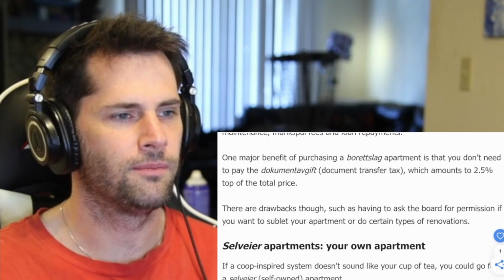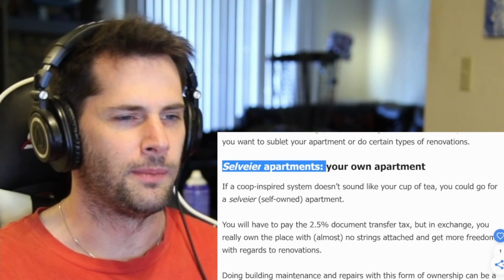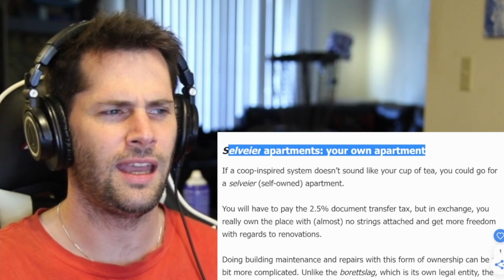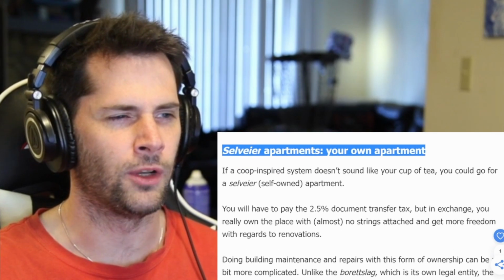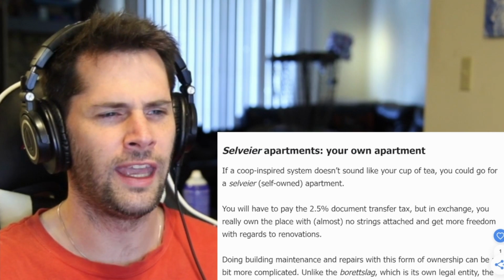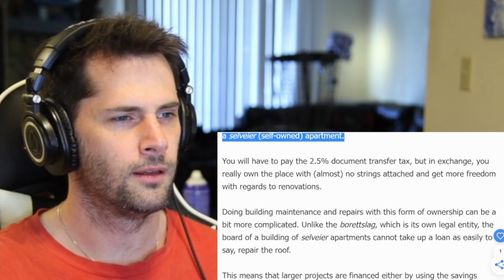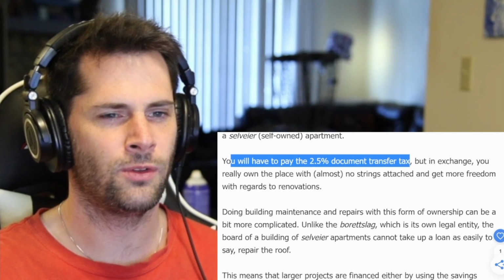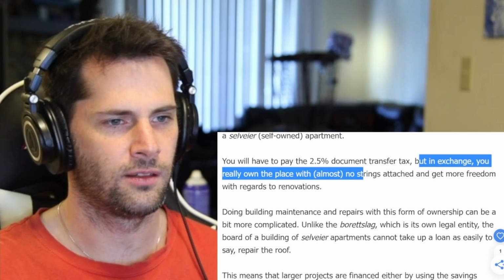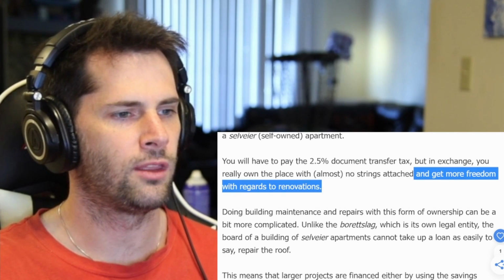Selveier apartments, your own apartment. So the first type was owning a share of the building, but this Selveier is when you own the whole thing. You can go for a self-owned apartment. You have to pay a 2.5% transfer tax, but you really own the place with almost no strings attached and get more freedom with renovating.